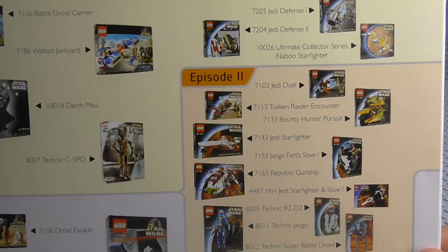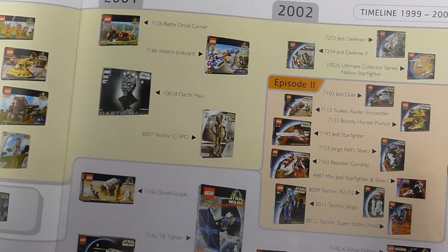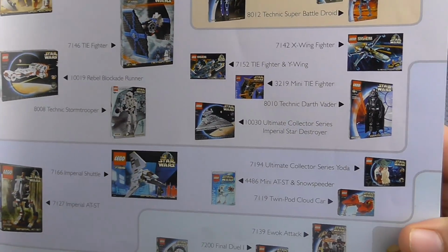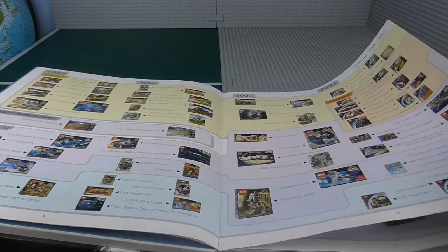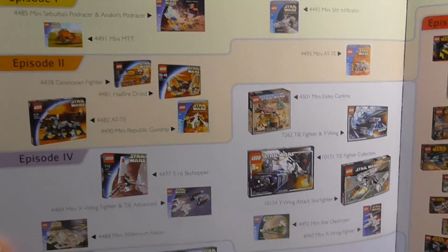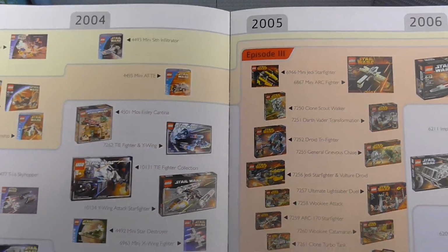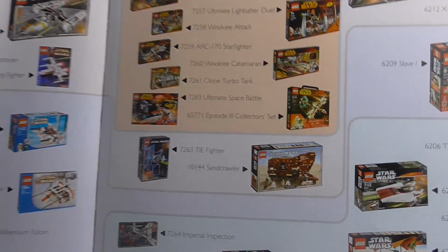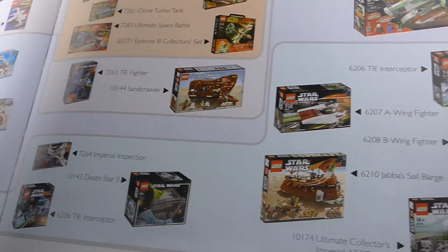By the way, you can see there the first version of the Republic Gunship, and actually the AT-TE didn't come out till 2003, so that's just a little thing. So, yeah, we had the Ultimate Collector Series Imperial Star Destroyer. I think at that time it was the biggest set that had ever come out. And then we got year 3, year 4, year 6, we got some more stuff, going along. And in year 5, Episode 3 came out, so obviously you had all the Episode 3 sets. And you had the Sandcrawler, the very first Sandcrawler, in year 5. So that's really awesome. You had the Death Star there.